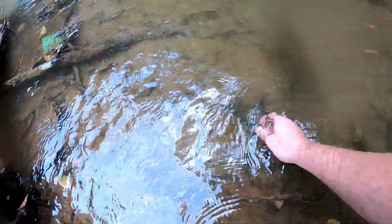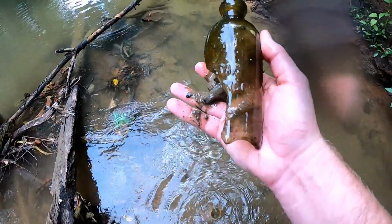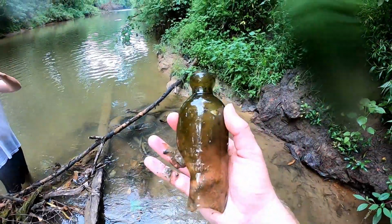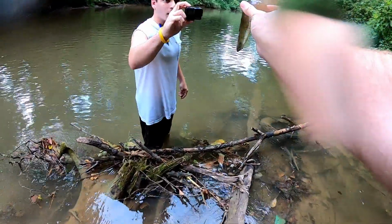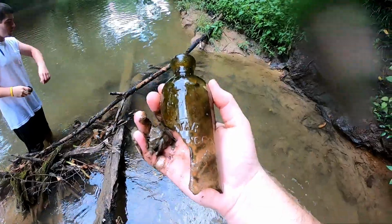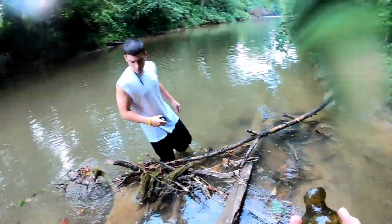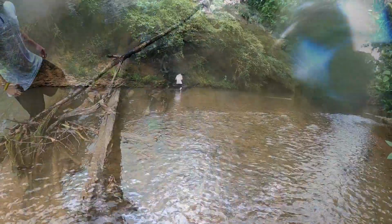Check this out, guys. Let's see this. Come on, be a Coke Hutch, even though it is broke. Oh, dude, it's a Star Bottling Works from Birmingham. Huh? Check that out. It's a circle slug one. That was way cool. Well, that proves our theories right. There's definitely old bottles close to that old bridge. Let's go see what else we can find.